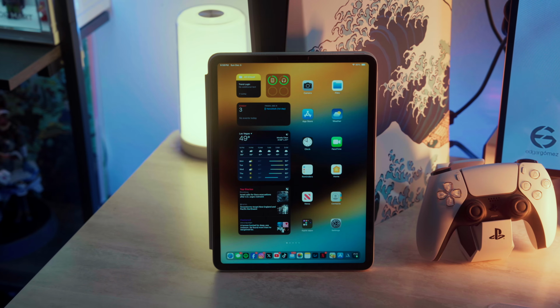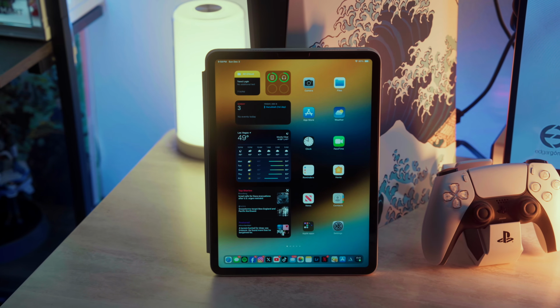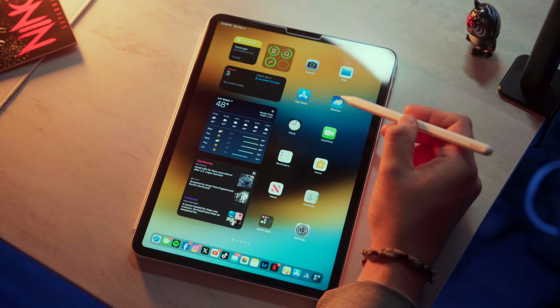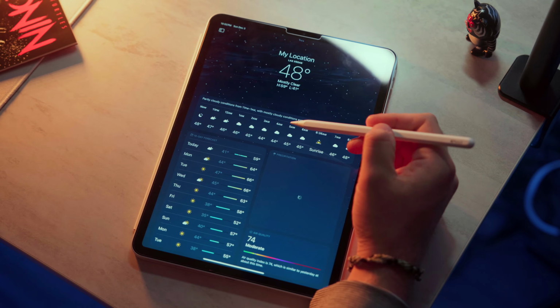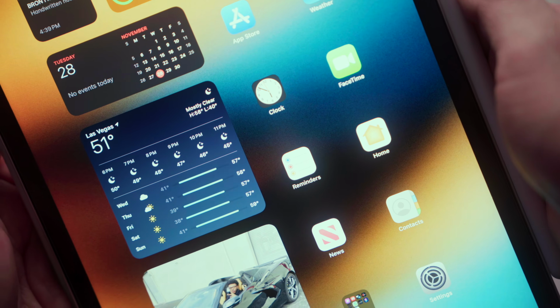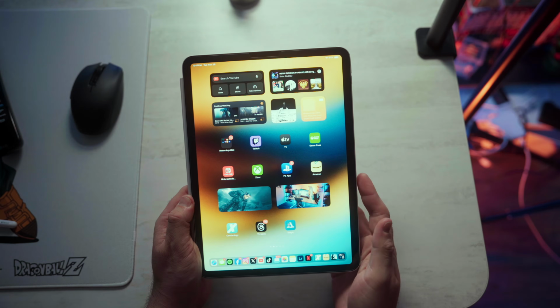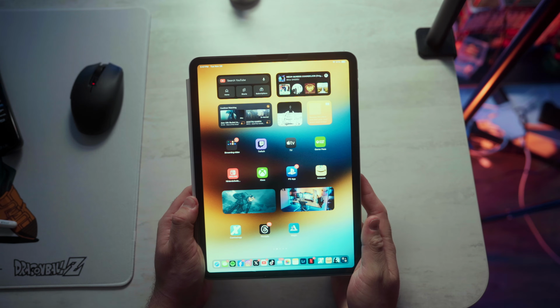In my home screen, I have 3 main tabs which contain literally all of the things I need on a daily basis. First screen, we have some of the basics like the App Store, calendar, weather, and of course my most important and used apps right on the dot. Second screen is my entertainment screen, and yes, you wouldn't believe it, but I use my iPad a ton. I shock myself at how much I use my iPad.